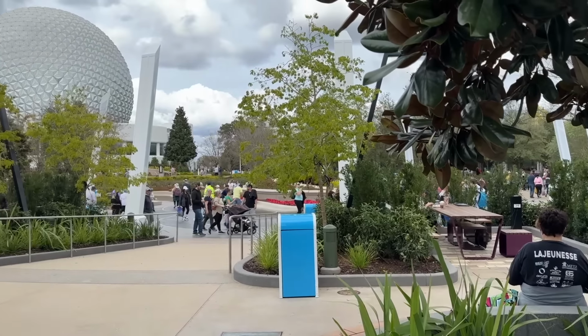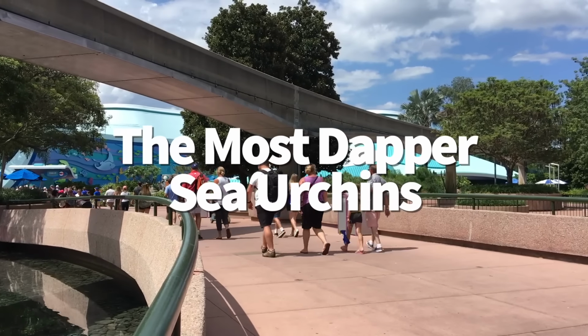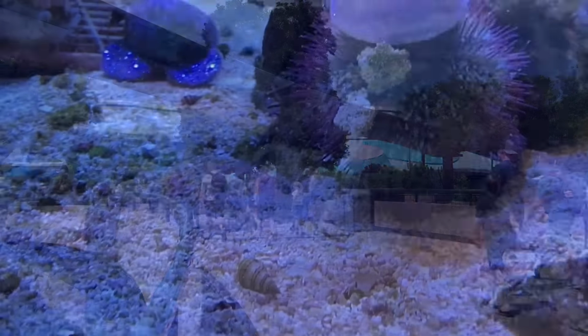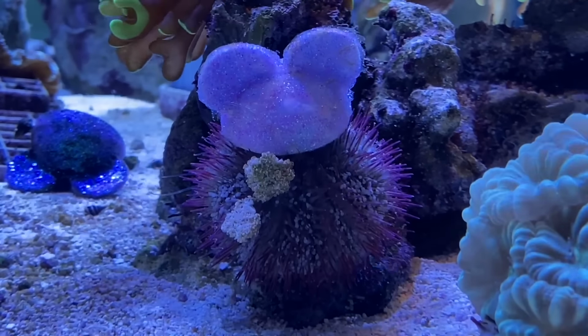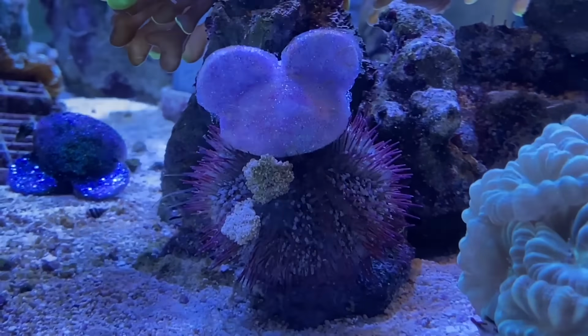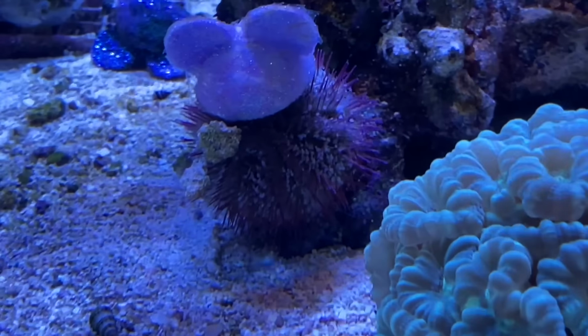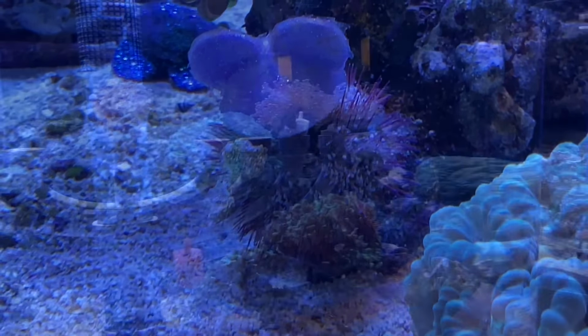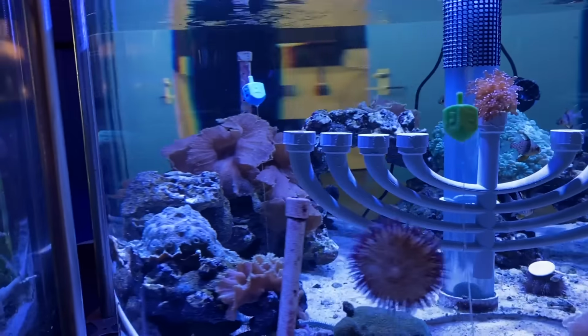Every time I go into Sea Base at Epcot, I find myself Googling weird things after, like where to buy sea urchins and 3D printed tiny hats for anemones. And it's all thanks to those hat-wearing Epcot urchins, which you can find on the ground level of this 2-story location. Every now and then, some of the Sea Base cast members will add little pairs of Mickey ears and other hats into the sea urchin tanks.